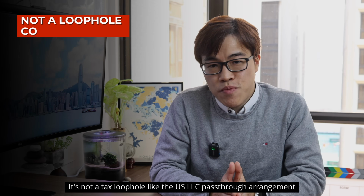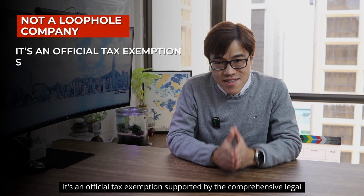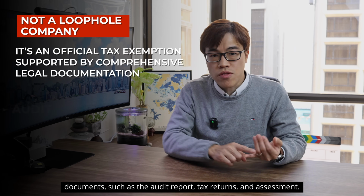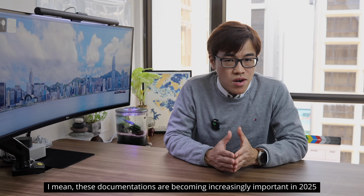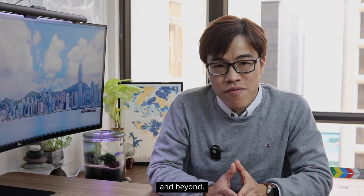It's not a tax loophole like the US LLC pass-through arrangement. It's an official tax exemption supported by comprehensive legal documents, such as the audit reports, tax returns, and assessments. These documentations are becoming increasingly important in 2025 and beyond.